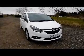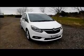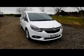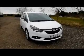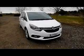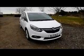Here today we have a Vauxhall ZAFIRA 1.4 SRI, 5-door, fitted with a manual transmission. Finished in white, the car was registered in May 2017, and as you can see is on a 17 plate. This car has a warranted mileage of 12,485 miles. The ZAFIRA has a CO2 figure of 156, which equates to a road fund licence fee of £190 annually.